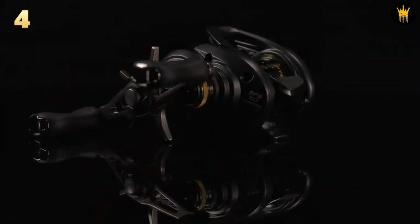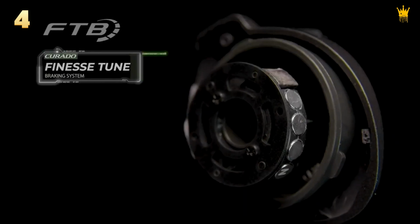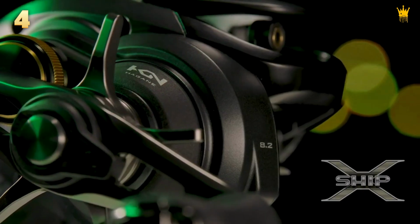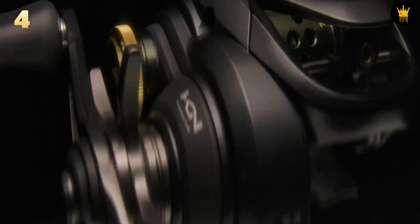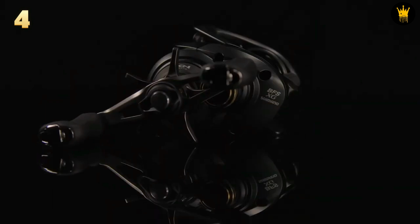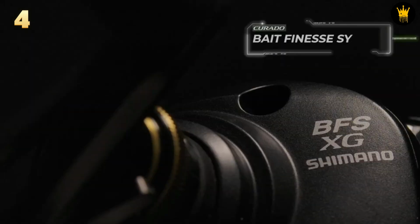The maximum drag capacity of 3.5 kilograms ensures that you can handle bigger fish without any issues. Featuring Shimano's renowned micromodule gear and finesse tune brake system, the Curado BFS provides a silky smooth casting experience, reducing line friction and improving accuracy. Made from durable metal, the reel is built to withstand the rigors of both freshwater and saltwater fishing.